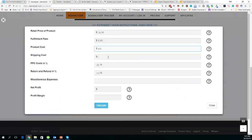Shipping cost. If you're brand new to this, it's a bit of a guessing game, but I've been doing this for a while, so I know it's going to be probably about $1 to bring this product in by the time we've done all of the shipping costs and everything like this. To start with, you would have to contact the supplier to ask, do they supply packaging? Is it going to come in a poly bag? Does it come in a nice presentation box? And all the rest of it.